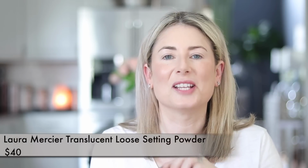Now to set everything before we move on to the rest of the face. How many of these have we all gone through? This is the Laura Mercier Translucent Loose Setting Powder, the Granddaddy, the Holy Grail, the YouTube classic. You can use this to set under your eyes. It is just so user-friendly. I'm using a very light amount. I don't need a lot.